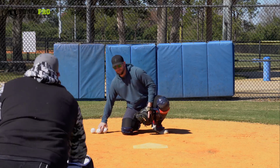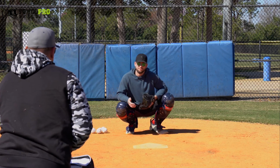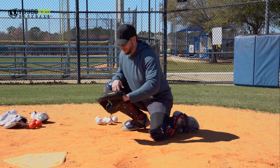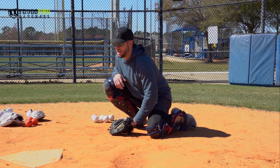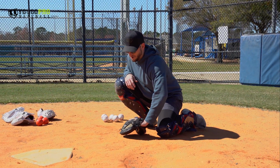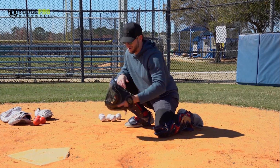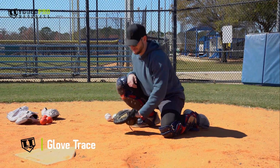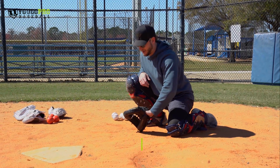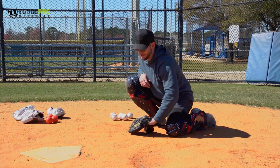From there, we're gonna mix up the setup again. I'm gonna go left knee down just because I wanna make sure I'm comfortable in all those different setups before I get working. Now before he flips it, I'm gonna put my glove on the ground, and we're gonna focus on the inside pitch first. I'm gonna work that glove on the ground, through that ball, and back up into the zone. I like to call this a glove trace because we're tracing the ground with that glove to that position. It mimics that feel of going from the bottom to that pitch and through that pitch, but we're making it nice and smooth here.